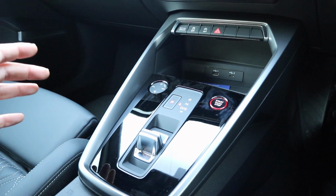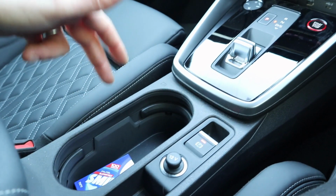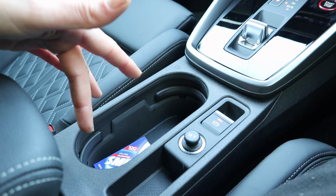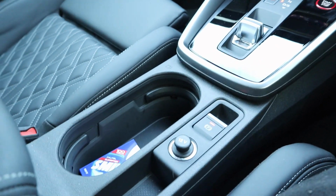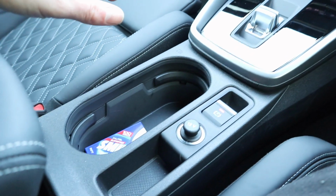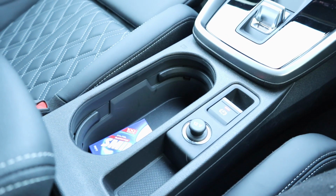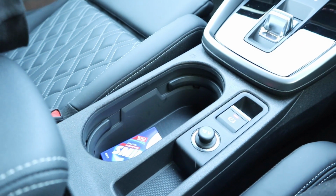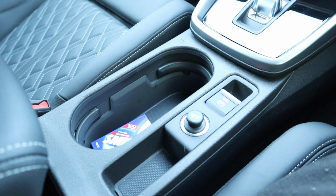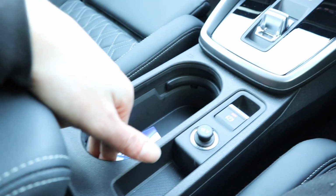Another thing I don't like is this center console bit here. I mean, why didn't they just make a nice cover that goes over these cup holders, so when you're not using it, it doesn't look as bad as that? I mean, if I were to cut out the seats and the center console, you would say that came from a 1 litre Polo, for example. It just looks a bit naff and unfinished. Yeah, they're just a bit annoying, that bit.